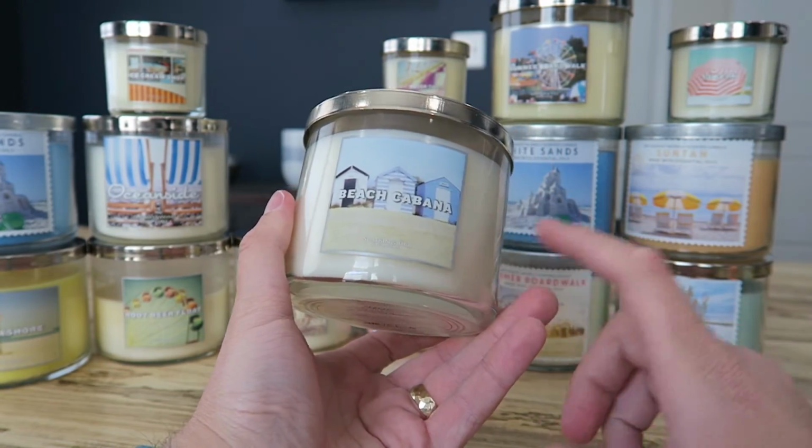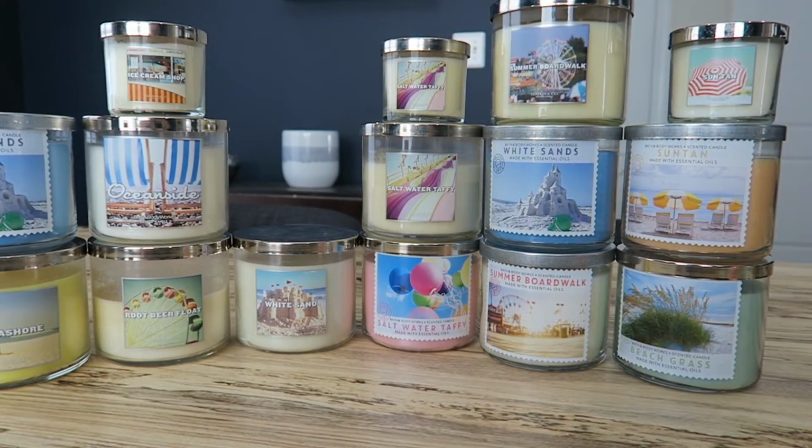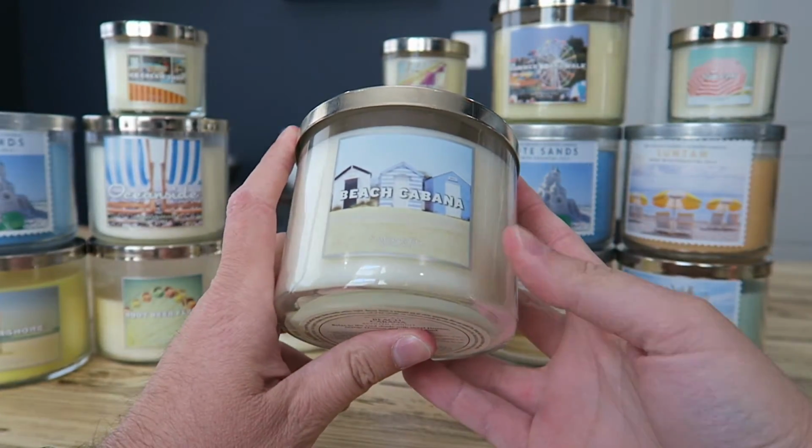I think sometimes they call it fluffy white towels now or something like that. But this one really is, I think the name is great. Again, when you're thinking of a beach cabana, you're on the beach and maybe you're not right at the shore. You're under your umbrella. There's a little bit of floral. There's maybe a little bit of that suntan put in there. It really is just pieces of each of those put all together into one candle.